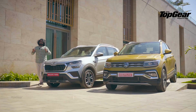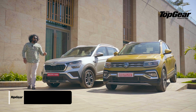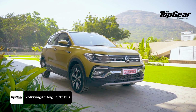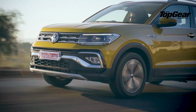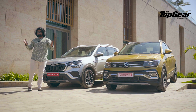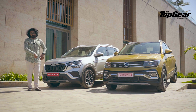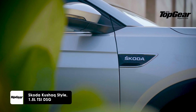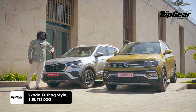chefs. And their cuisines are these: the Volkswagen Taigun GT Plus, a 1.5-litre TSI Evo DSG with ACT, active cylinder technology, that shuts down 2 cylinders out of the 4 when the engine is not under load. And the Skoda Kushaq, the Style 1.5-litre DSG with similar ACT technology.